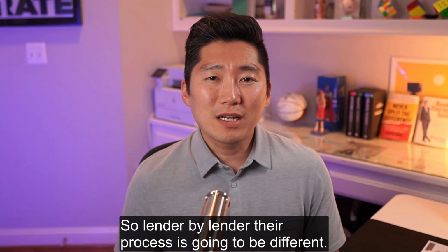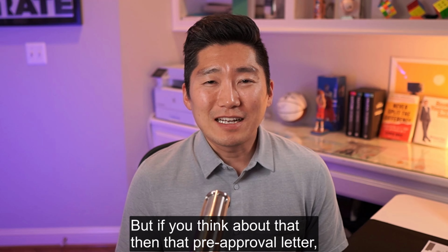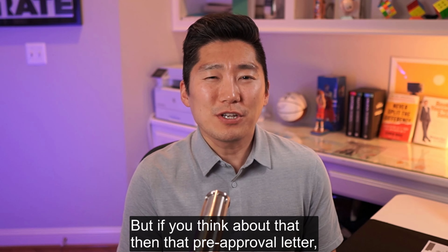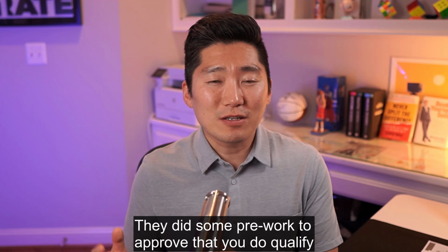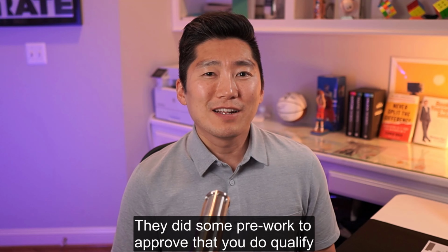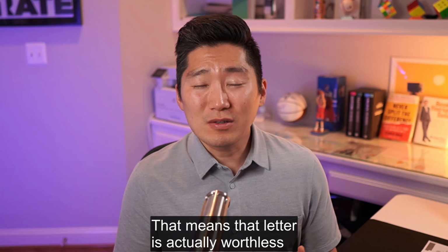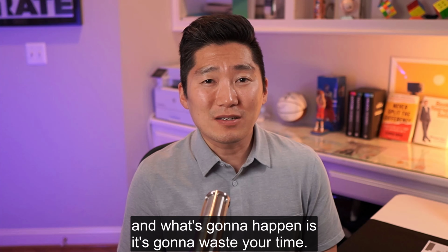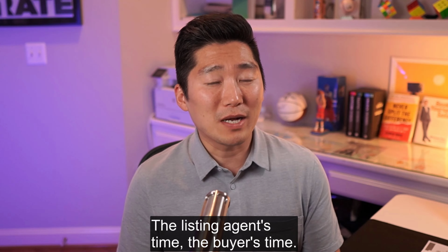Lender by lender, their process is going to be different. Some lenders might provide you a pre-approval letter without validating anything. But if you think about that, the word approval means pre-approved. They did some pre-work to approve that you do qualify for that mortgage. That means that letter is actually worthless. And what's going to happen is it's going to waste your time. It's going to waste the realtor's time, the listing agent's time, the buyer's time.